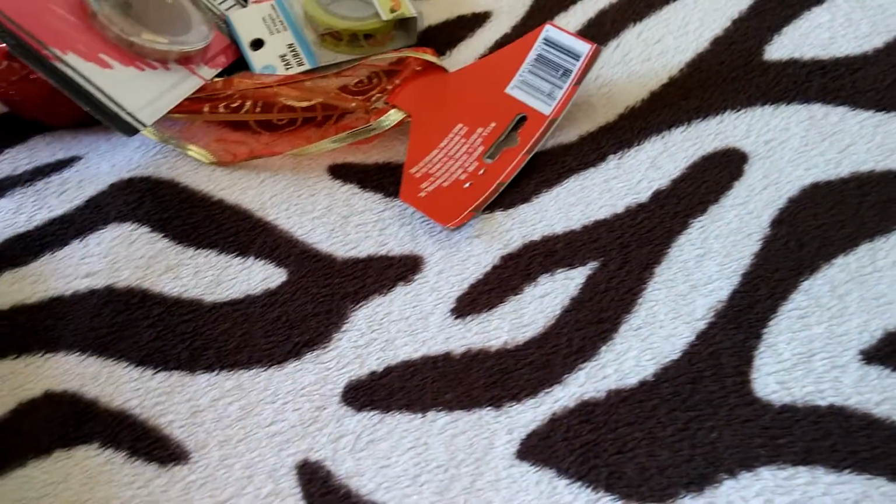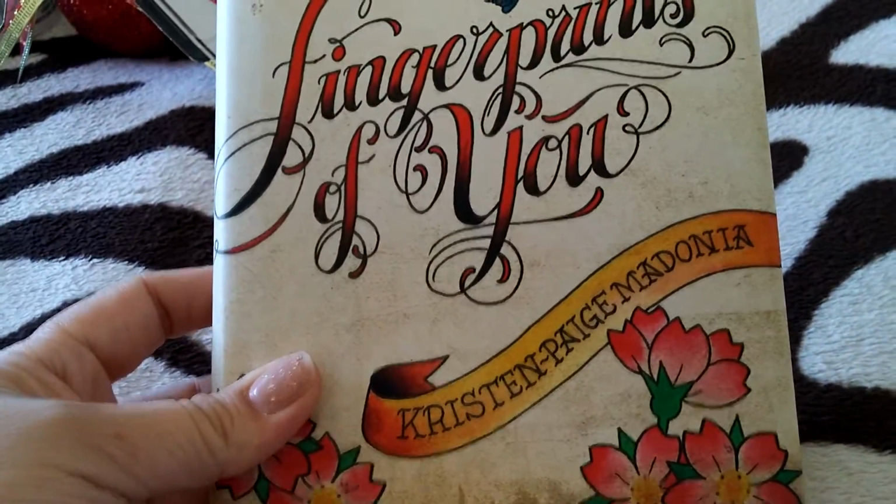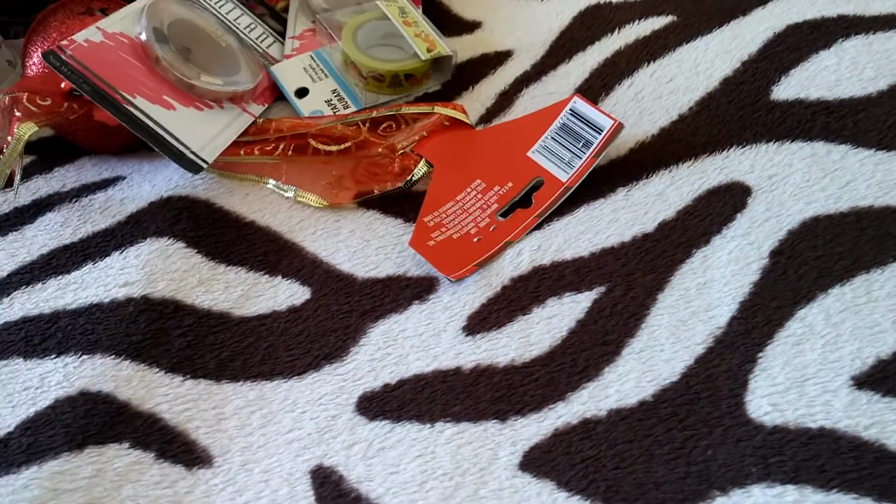And then just a few. I picked up this book. It's Fingerprints of You. It looks like a pretty good book. I really like the cover on it. It was really pretty. So I figured, though, I did read the inside. It looks pretty interesting. So I'm going to read that.